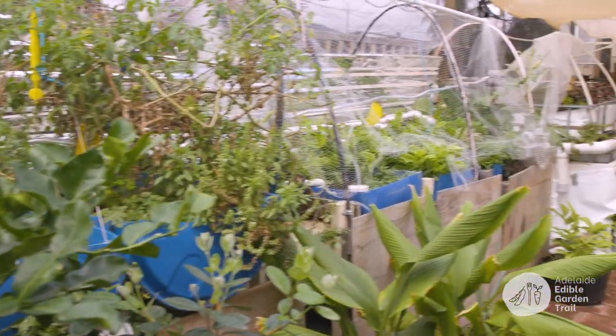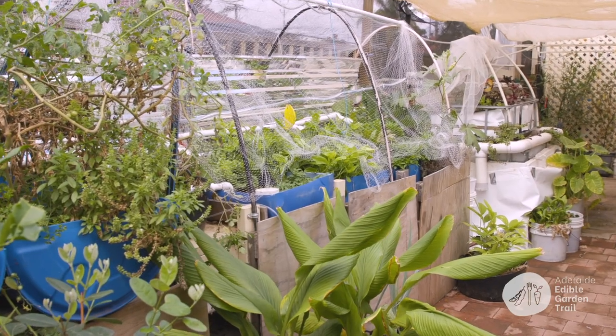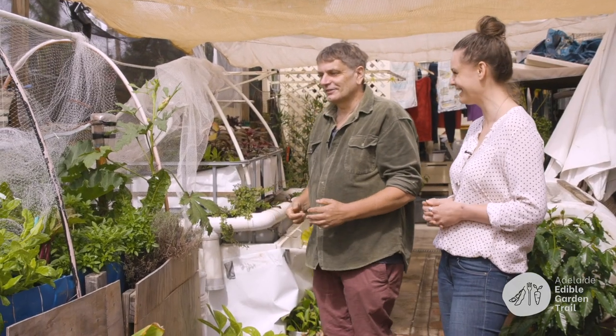I want to add another two beds to it so we can just get that little bit more, but I need a bigger pump. We're running out of water.